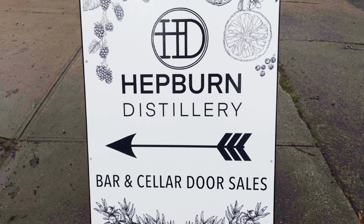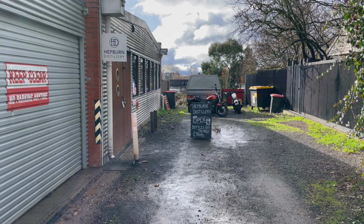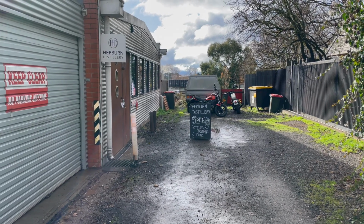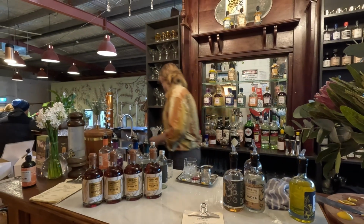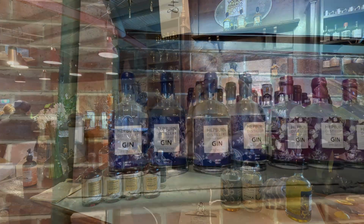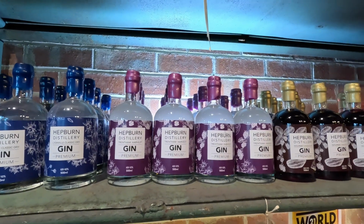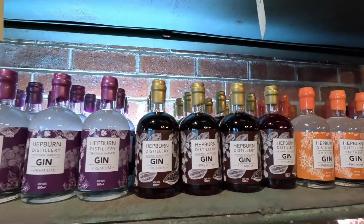Our next stop was the Hepburn Distillery. This is a small distillery that's in the middle of town, down a little back alley. If you blink, you'd miss it. But it was very well set up. Had a nice bar area and heaps of gins and even a whiskey.